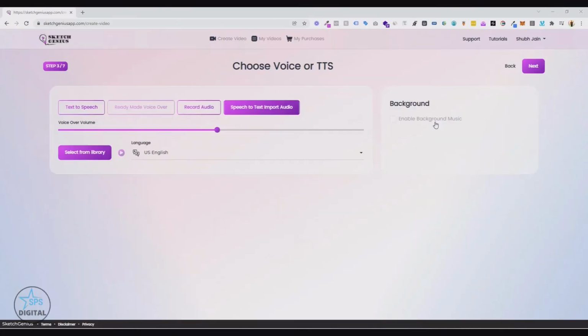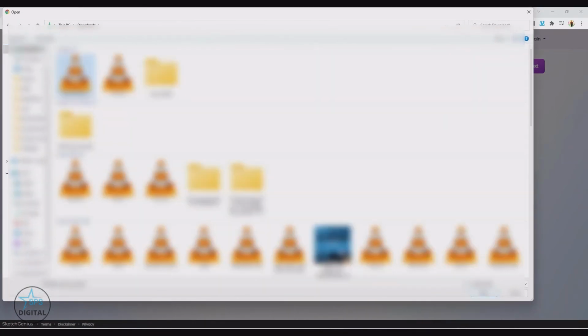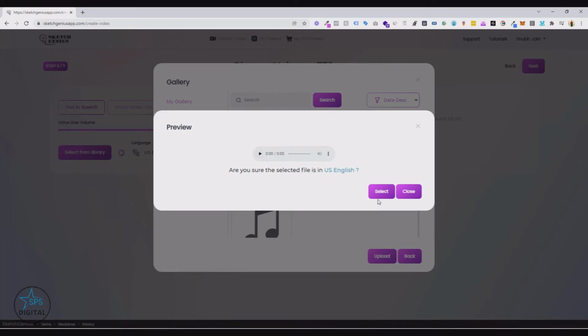Amazing, right? The voiceover looks really amazing. So once you click on select from library, you click on upload. Once you click on upload, you can actually go and upload your voiceover into the system. Just wait for a few seconds, and once it's done, just click on this and click on select.